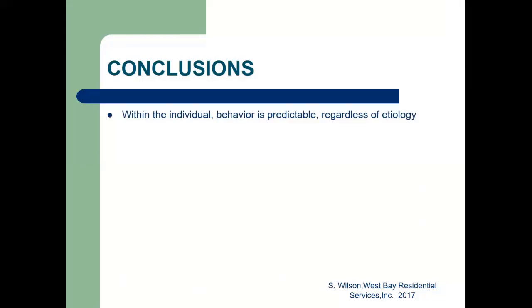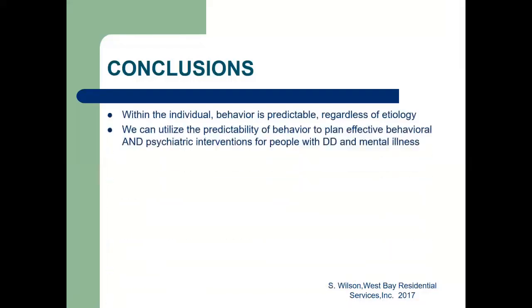This model helped me to learn that behavior is predictable and helped me to frame what behavior looks like so that I could teach other people that behavior is predictable and what behavior looks like as people move through different stages. So we can use the predictability of behavior to plan effective behavioral and psychiatric interventions for people with DD and mental illness.